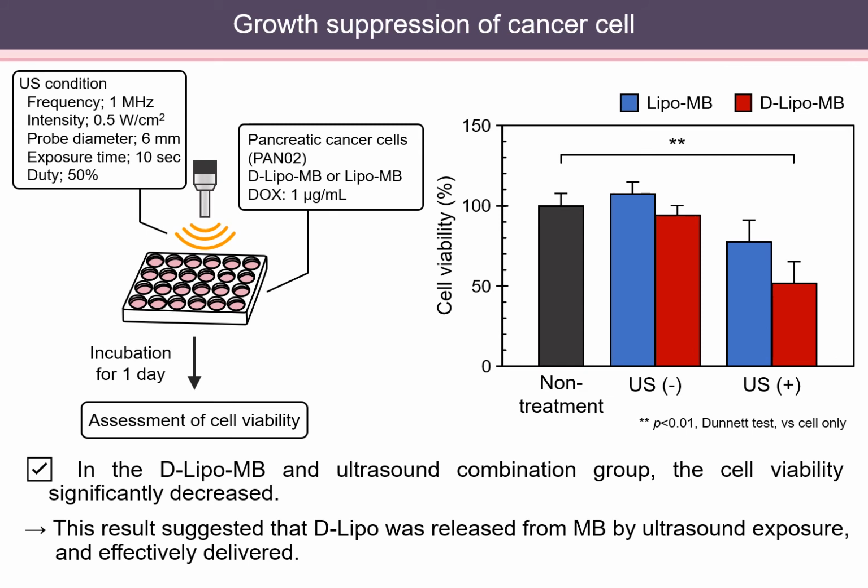In the next step, we assessed the growth suppression of cancer cells. D-Lipo-MB was added to PAN02 and ultrasound was exposed. After 1 day, the cell viability was assessed. In this experiment, we also examined empty lipo-loaded microbubble. We call this Lipo-MB. This is the result.